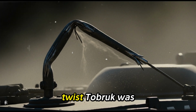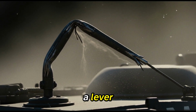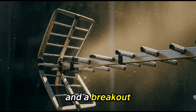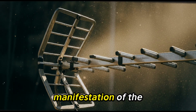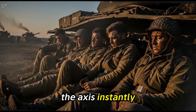But here's the twist: Tobruk was no longer simply a fortress. It was becoming a lever. Late November brought the key development the Allies needed: a linkage between the relieving force and a breakout from Tobruk. The corridor around Ed Duda, southeast of the town, became the physical manifestation of the operation's purpose. It wasn't that the Axis instantly stopped fighting.